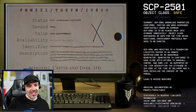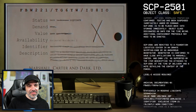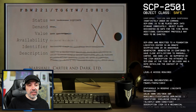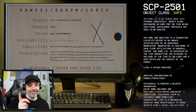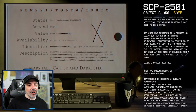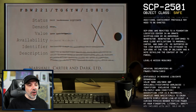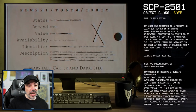SCP-2501 was remitted to a Foundation Logistics Center in an ornate shipping case by an anonymous benefactor. The benefactor is confirmed to have close affiliations to Marshall Carter and Dark Limited, as supported by the item description tag attached to SCP-2501. Marshall Carter and Dark. We've heard about that detailing the association before, a few times. They've got fun toys.